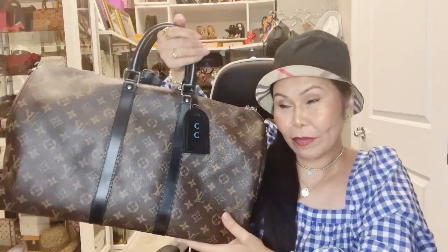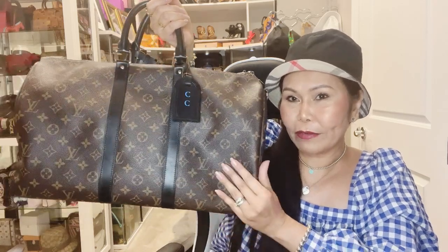Okay, lovely viewers, next, ta-da! This is my Kipol Makassar 45 travel bag. Now, this collection is actually for men, but you know me, lovely viewers, I love the black leather here instead of the cow leather like the vachera, because there is also a version of vachera for women. But why not purchase something with the same price which I am really into?